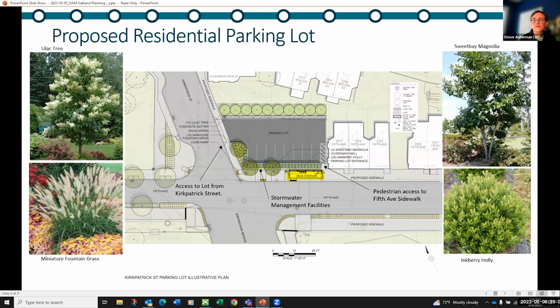Thank you. Steve, what was the schedule? And do you know if there's going to be any type of impact during the site preparation and the actual construction to any current buses traveling down Fifth, or the pedestrian movement on the sidewalk? Can you share that?